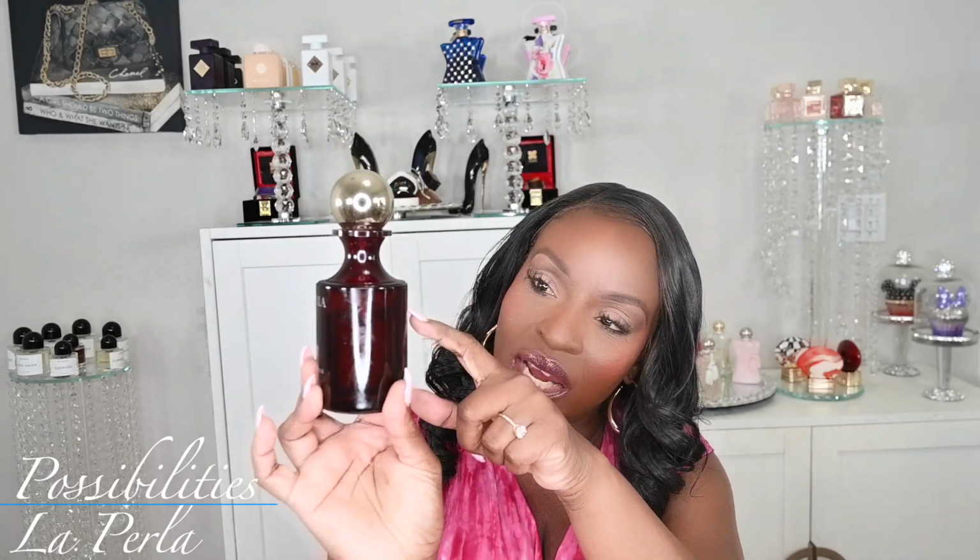Oh my gosh, it opens with freesia. There's rose in the middle. In the base, we have some vanilla and some oud, a little bit of cashmere. Oh my gosh. I love this fragrance. You know, it's sold out. Some people say it's discontinued. I am yet to confirm this. And I need to know, because I need to find me a backup, because I'm right here.